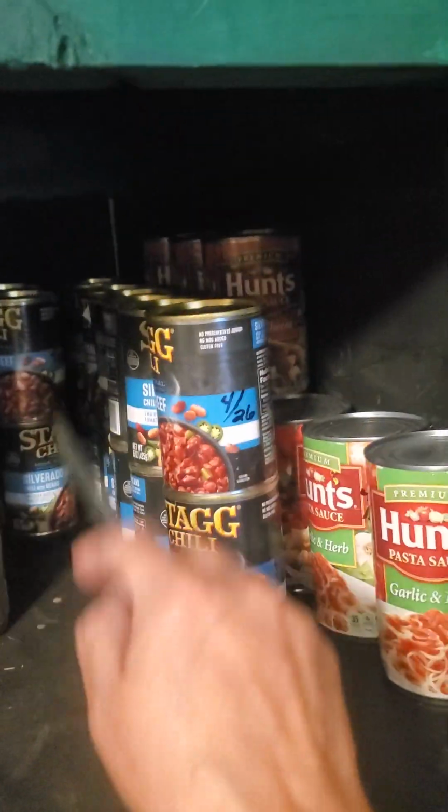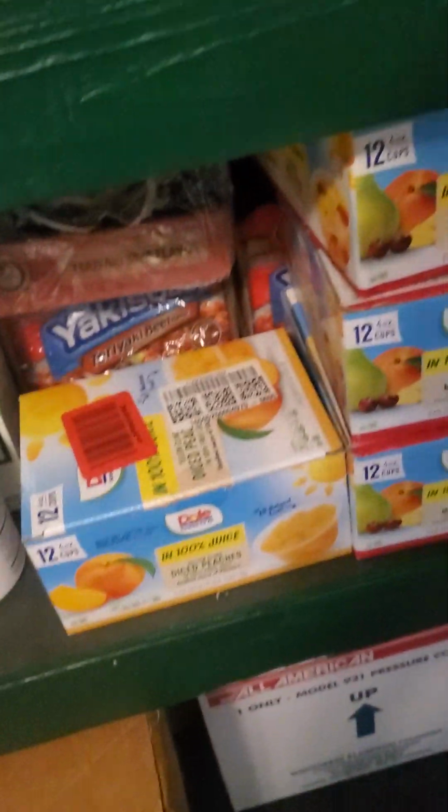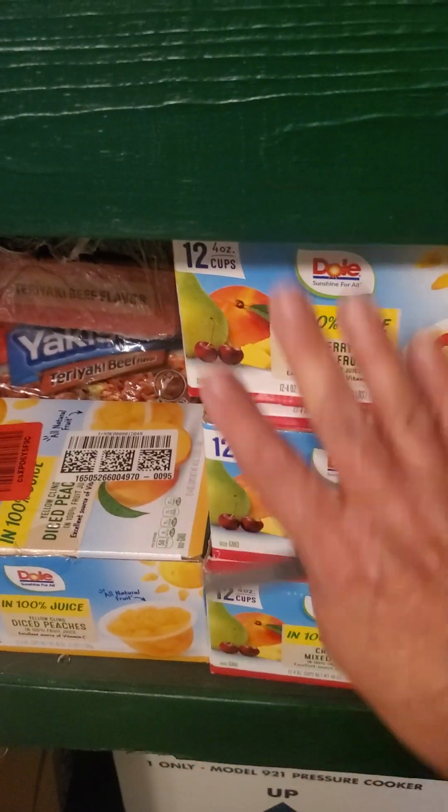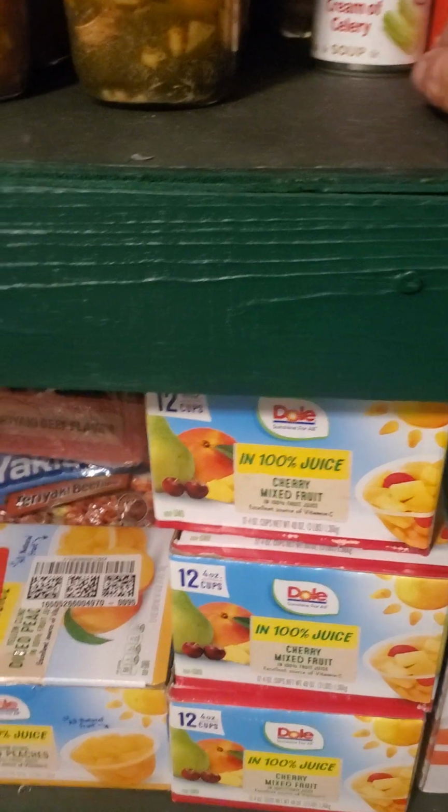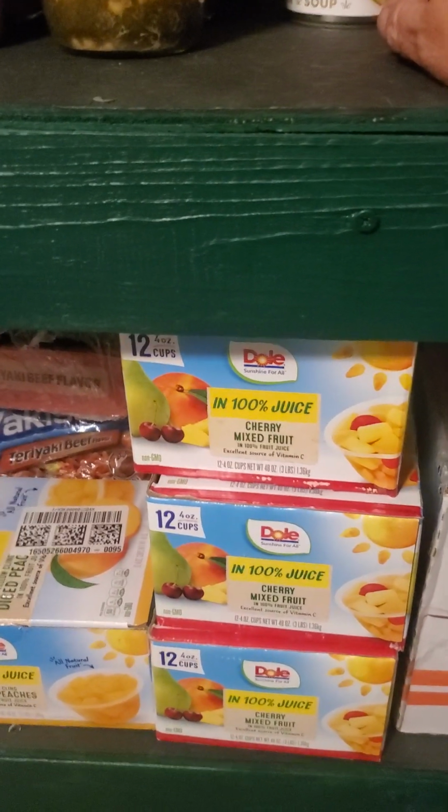My baked beans, my chili, my spaghetti sauce, right? And of course, we have ramen, right? If you don't have ramen on your shelf, I would highly recommend that you get some. One of the ones that I really like is this Yokosoba, and that's a teriyaki beef. I also have the chicken. And I have a couple cases of mixed fruit. One of the things that in the wintertime you really need on the shelf is fruit. This is to keep your vitamins up, right?